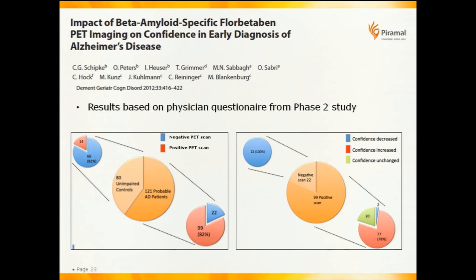There will be healthy patients with a positive scan, and what we don't know about that is whether this is benign or whether those patients are just earlier on in the spectrum of developing Alzheimer's disease. And I think that's one of the really interesting questions, and we're trying to find these patients now and find out what's happening to them. And then in the probable AD patients, again, 80% of those patients do have positive scans, so everybody feels good that they made the right diagnosis.